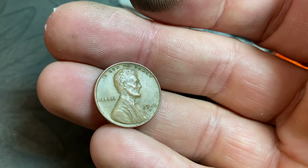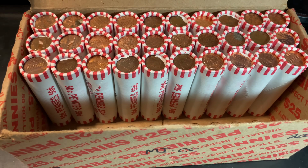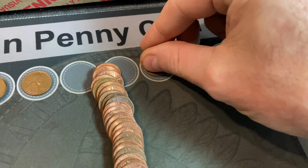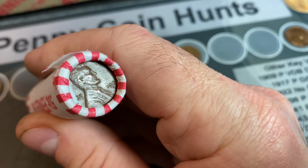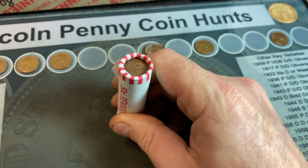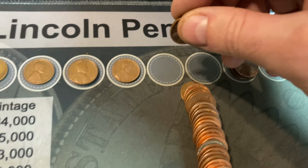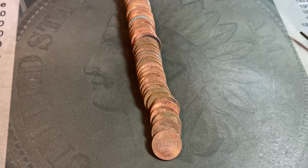It's going to be another 1946 Denver. Roll number 70 of the hunt, wheat cent number 9 of the hunt, a 1951 Philadelphia. Was just about to open up roll number 72, and I figured I better check the ender, and it looks like we might have a 1947 Denver ender. Let's see if it has any friends with it. Wheat cent number 10 is indeed a 1947 Denver. We'll take that one, and like I said, I'll be back if I find something else in that roll.